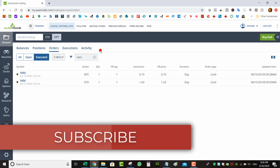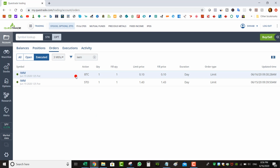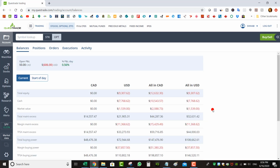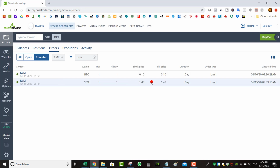That's why I'm not too sure if I want to do the strategy, but it was very fun doing it. It was such an easy trade. Fast winner as well. My maintenance excess right now, US side, is 32,000. If I had used half the capital, let's say 15,000 of maintenance excess, to do that naked put trade. Now that naked put trade required, I think, about 2,800 maintenance excess.